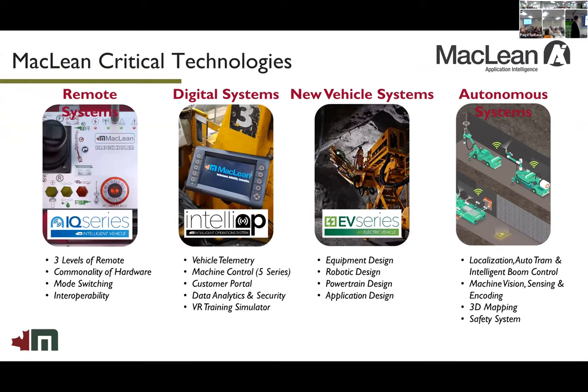The critical technologies we're working on presently are remote control systems: line of sight, video, and teleremote. Our telemetry offering is constantly improving with increased computing power and sensor feedback, which will be used for data analytics, both remote, and the data is offered directly to customers should they choose to review it themselves. We have lines of robotics under our new vehicle systems, where that division is implementing new application tools, new components, and hardware. A special notice here to a bolter that we're designing with a robotic arm, which would be semi-autonomous and could be operated teleremote in the future.